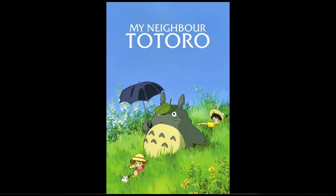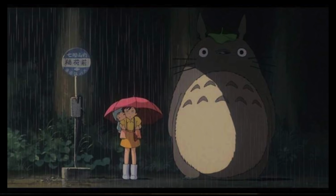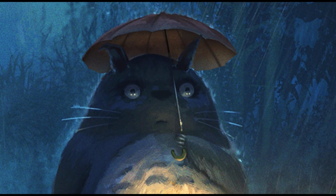I got the idea when I was driving home late one night and it started raining, and it reminded me of the scene from Totoro when Totoro and the kids are waiting at the bus stop. And I wondered what it would be like if you were just to drive up on a Totoro one night.